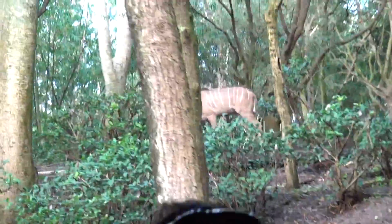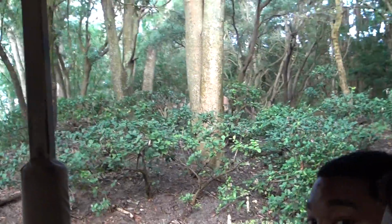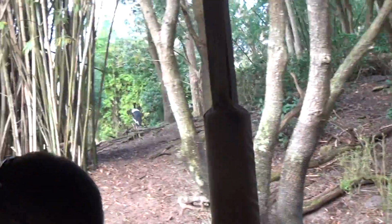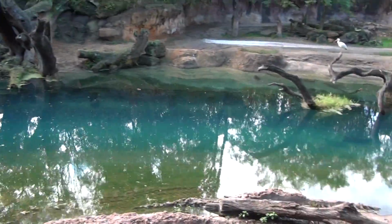Although you will see a brown animal to the right, up on the hill. This is the greater kudu. Greater kudu are the second largest of the antelope in Africa. I can tell that's a female because she doesn't have horns. Let's see if we can spot a black rhino. I don't see one yet, but that's all right.